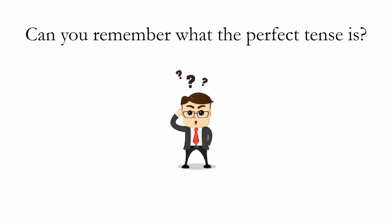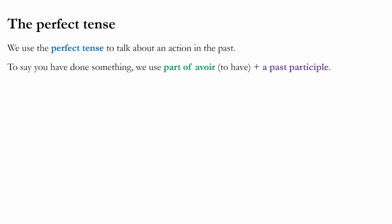Now I wonder if you can remember what the perfect tense is, and we covered this in the last video, so hopefully you remember. Have a quick think to yourself. The perfect tense is used to talk about an action in the past. To say you have done something in French, we use part of avoir, the verb to have, and a past participle.